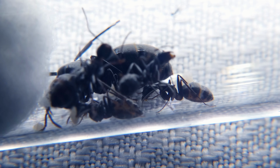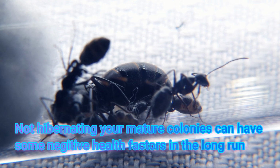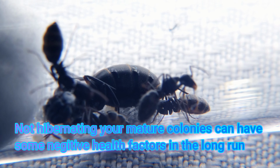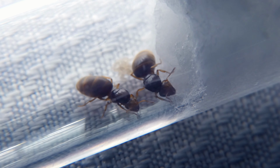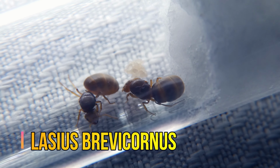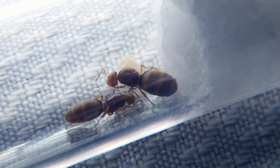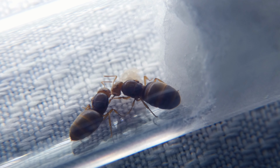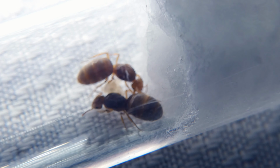Hibernation is important for ants because it's like taking a time machine 8 months forward. While the ants are frozen, they don't age and they don't get hungry. If you notice your colonies becoming inactive, you don't have to be worried at all. It's completely normal, and once it gets warmer out towards spring, the ants will spring back to life and they will start back into their normal routine of foraging and building their numbers.